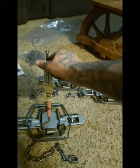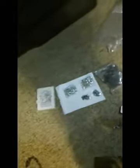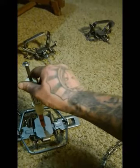Beaver are big animals. 1, 2, 3, 4, a little heavy. About 5 pounds, what that one there is. Put that one in the heavy ones over there. Also, your pan tension helps you when you're trying to cover your traps. That one's about 4, 4.5. That one's just a little bit heavier than what we want them.